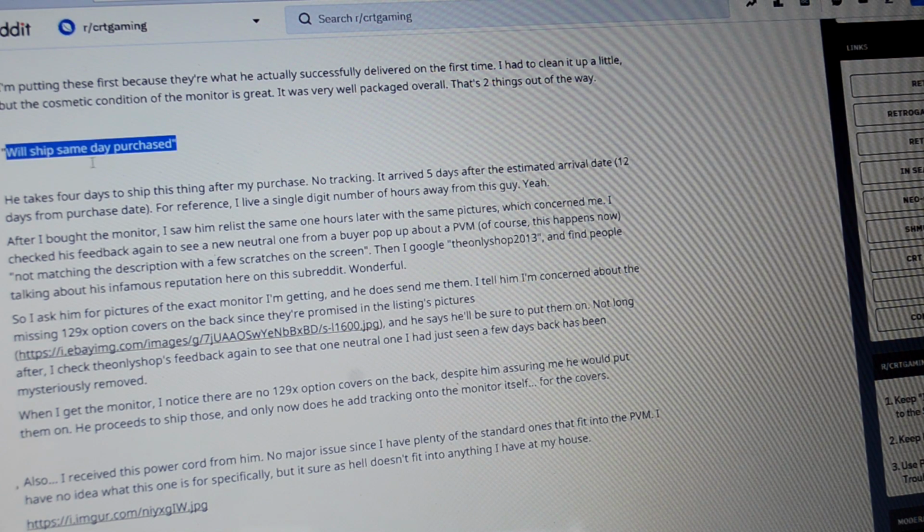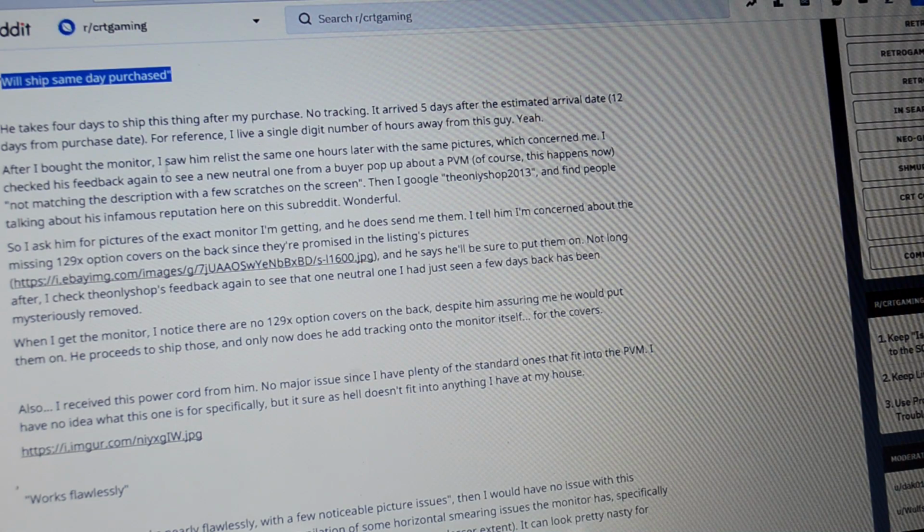So first off, his complaint was about will ship the same day as purchased. He said he took 4 days to ship it, no tracking. It arrived 5 days after the estimated arrival date, 12 days from the purchase dates. For reference, I live in a single-digit number of hours away from this seller.